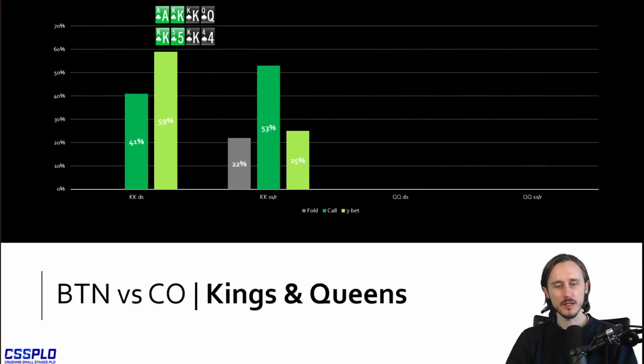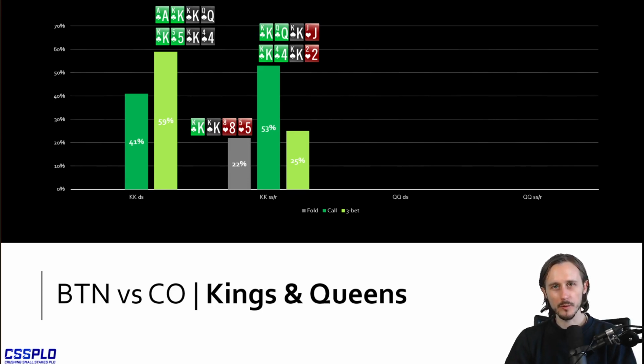When we look at kings that are single suited and rainbow, we can see a fold frequency still of 22%. I would argue that most players will call most of their kings in this situation. Then we have 50% calling and 25% 3-betting. Hands to fold are king, king, 8-5 single suited, disconnected. Calling, king, king, 4, deuce. There is also not the greatest connectivity, but we do have that king high suit, which helps, and the 4 and the deuce are somewhat connected. King, king, queen, jack, also a clear call here. We don't want to 3-bet and risk getting 4-bet with this hand that plays perfectly well heads up, but also multi-way. We don't mind pulling in the blinds here.